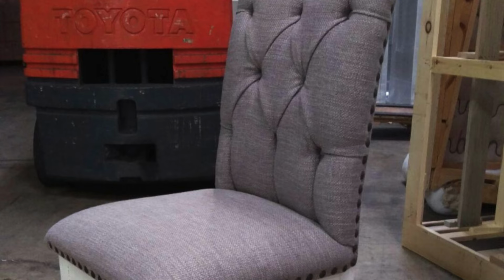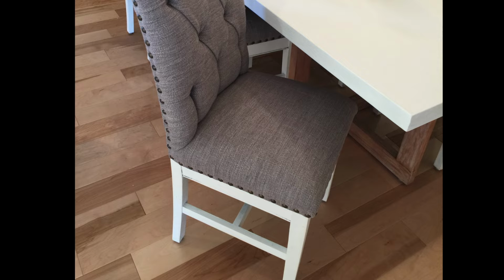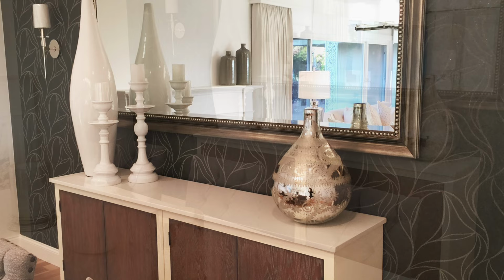The entire concept was to modernize the space, have it contemporary, and I think we've accomplished that. Added an updated sideboard, the wood for the doors matches the floors, few accessory pieces, and that wallpaper behind the mirror is to die for. It has a sand-like finish on the wallpaper.